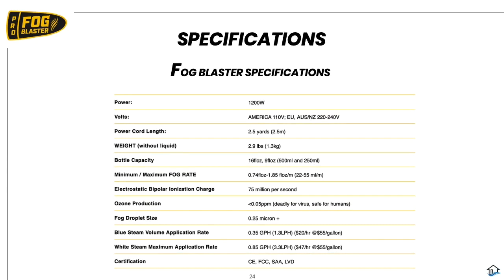Of course, at some point you want to see the Fog Blaster specifications. Well, here they are. A couple of things that are noteworthy. Fog Blaster is 1200 watts, available in 110 volt for USA, 220 volt for Europe and UK, and 240 volt for Australia and New Zealand.